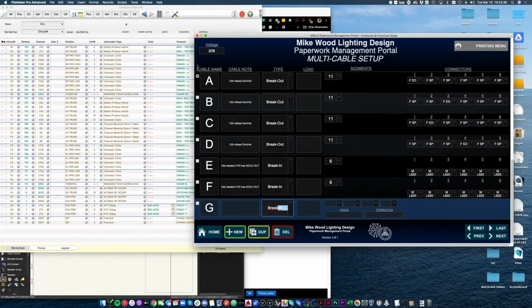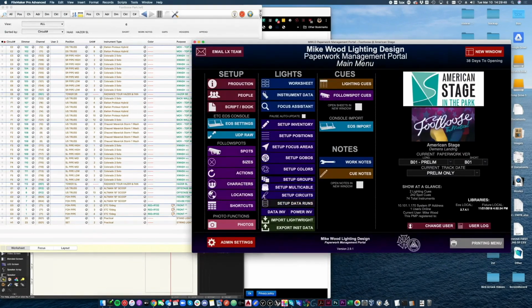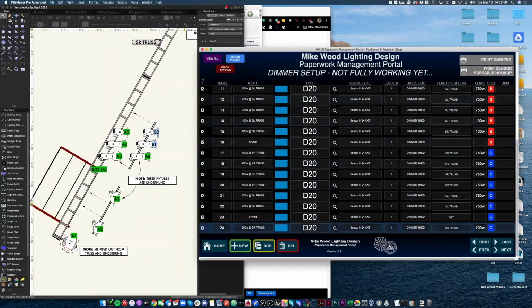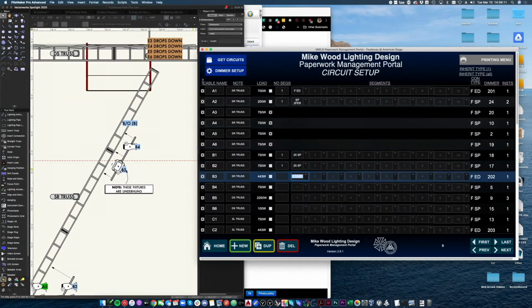that I've made, we call it the Paperwork Management Portal. That was just because we decided we were going to come up with a name at some point. That was the placeholder name until we did. And now we have never actually come up with a real name for it. So that piece of software is actually based in FileMaker, which is a database tool. So it's all just based on relational databases.